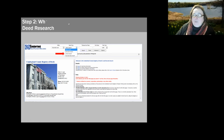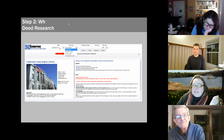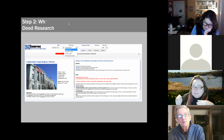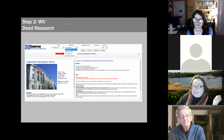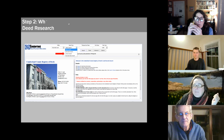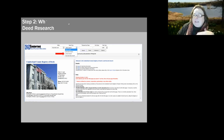It has several drop-down boxes. The first one on the left, you can see it says recorded land. That's where you're looking for actual physical deeds, the text deeds. The other option is recorded land plans, and I'll talk a little bit about that later. And then you can do searching by different types. So you can input a name, which you know your own name. So you could insert your own name if you're looking up your own property.